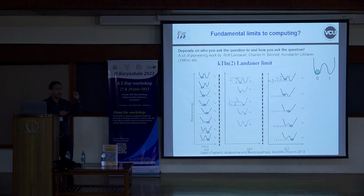So if you have an AND gate, so all of you are aware of an AND gate, and it has to execute some truth table, it should do that correctly with a mistake probability of 1 in 10 to the power 15 times, right? Anything less is not acceptable. So there is a cost associated with that as well.